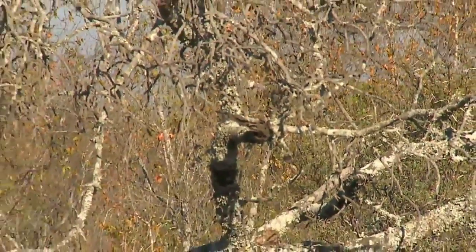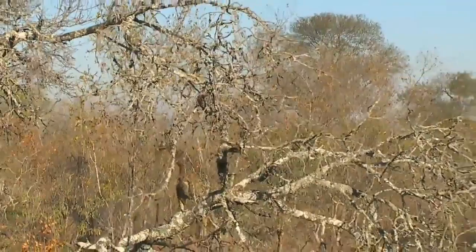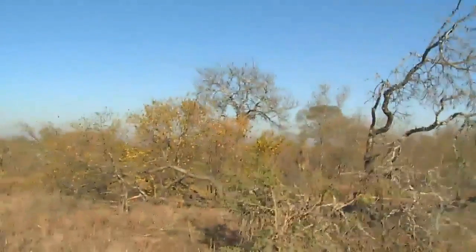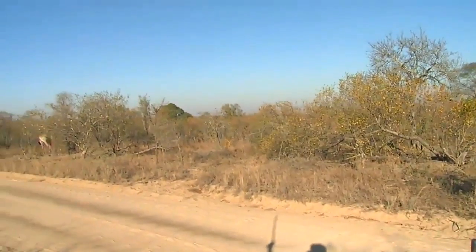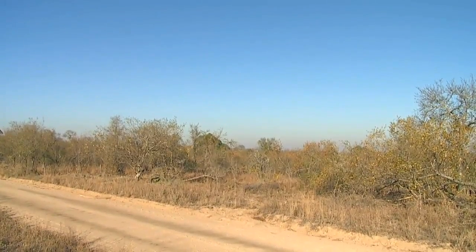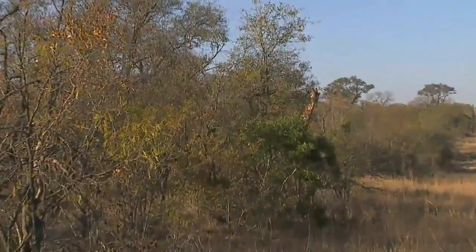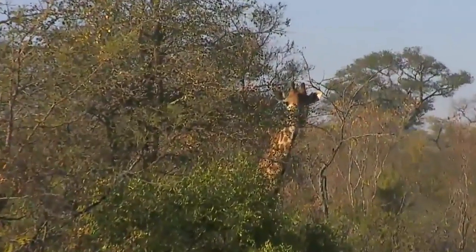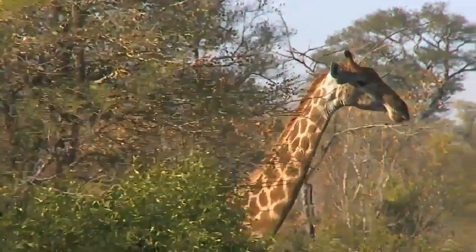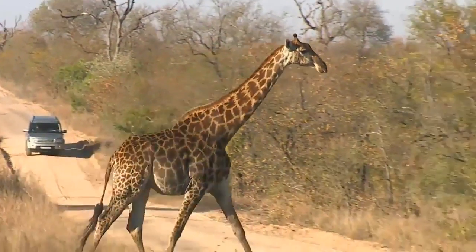Behind us, we are being surrounded. So I can see 1, 2, 3, 4, 5, 6 giraffe from this current position. I'm just going to move the vehicle a little bit. Unfortunately, we are on one of the big access roads, so there is a bit of traffic coming. But there's one hiding behind that knobthorn. Really fascinating animals. And here we go, gonna cross the road. Nice bit of morning traffic for whoever's driving there.